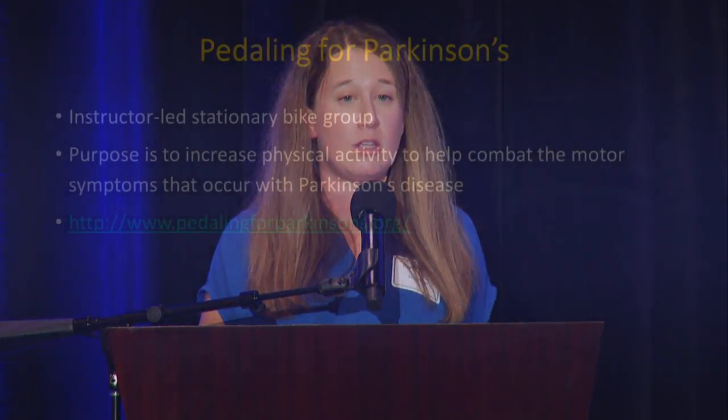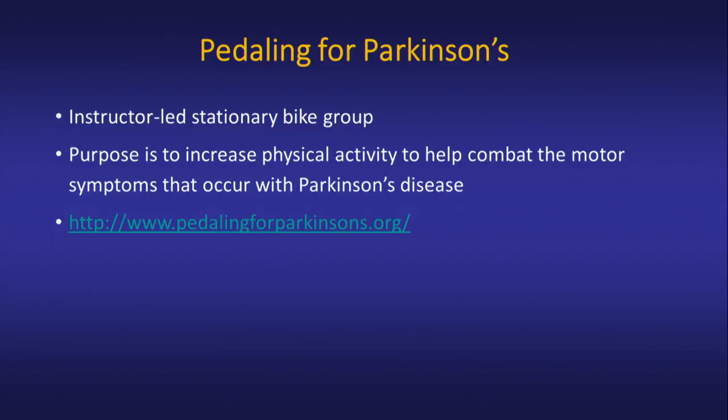These bikes are like spinning. If any of you have participated in a spinning class, they have resistance to them. So throughout the class, you'll increase and decrease your resistance or speed to make it more or less challenging. And once again, you can find out more about programs in your area by going to pedalingforparkinsons.org.